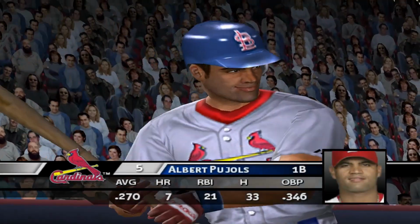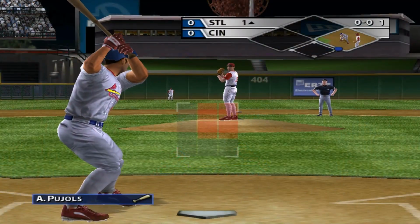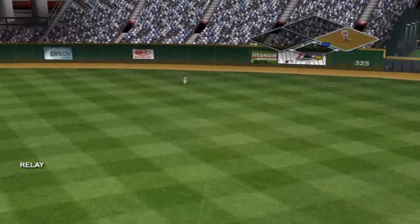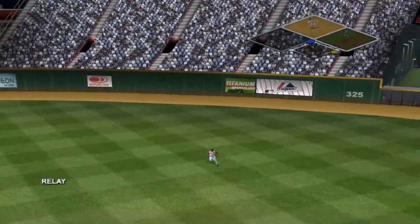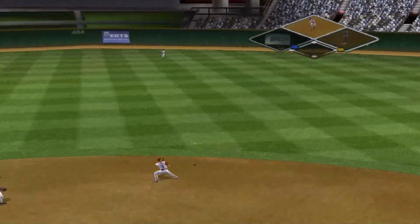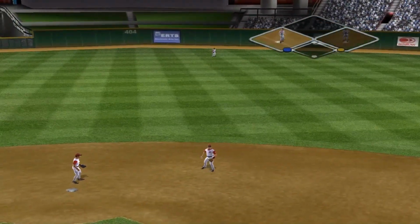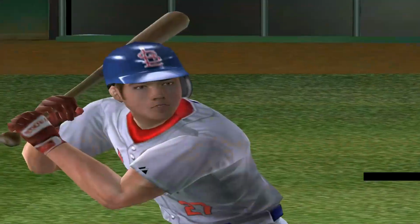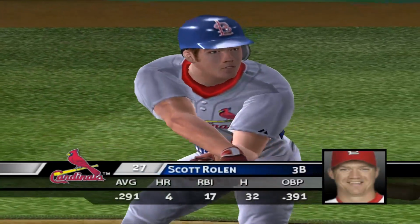The next batter is Albert Pujols. Hit to the right side. That's a one-out single. Kite, that runner did a great job to get from first to third on the hit. That's a heads-up play. Roland up next.